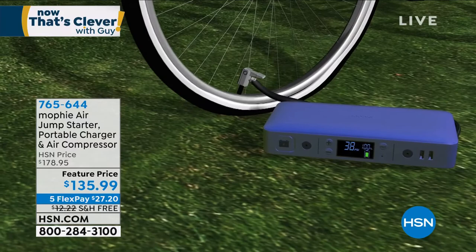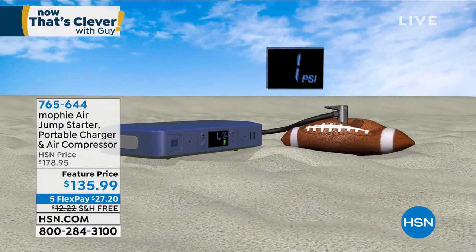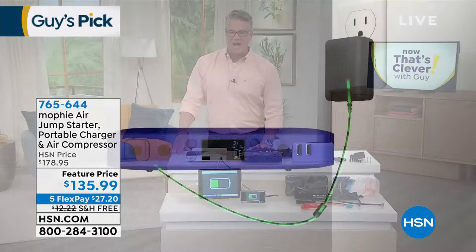What we're talking about is Mophie. This is our exclusive version. It is on sale today, not $178 worth every penny, but $135.99 with free shipping and handling. Most of the reviews are five-star reviews. This is just a real lifesaver.